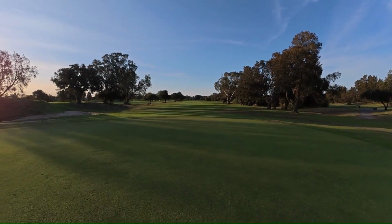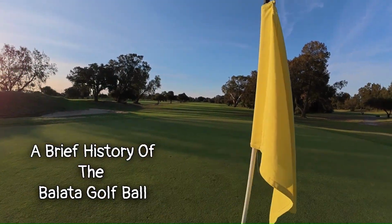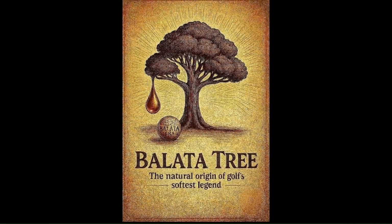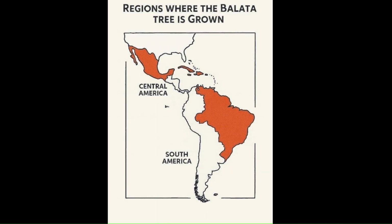Before we head out to the course and hit some shots with the ball, here's a brief history of the Balata. Before the multi-modern day marvels of today, there was the Balata, a natural latex tapped from the trees like this one, used to craft the softest, most workable golf balls of their time. Grown across South and Central America, including the Caribbean, the Balata's reach was global, but its legacy was personal.